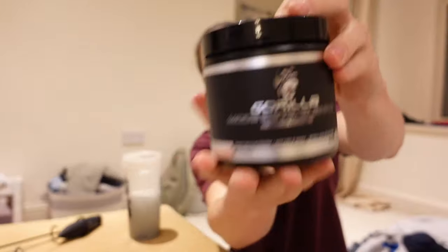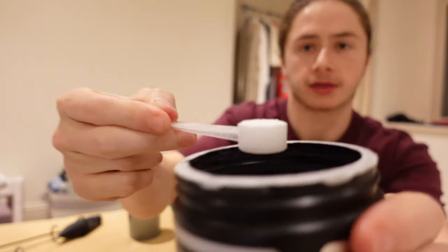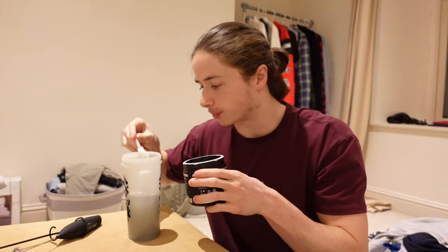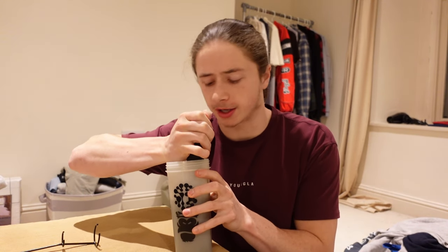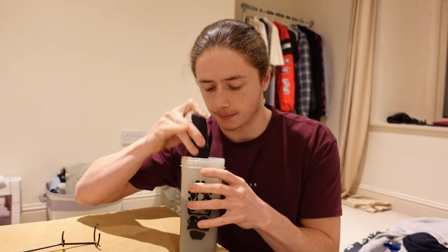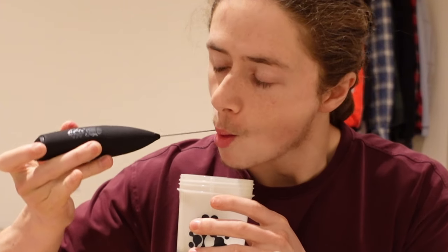And lastly, I have some beta alanine. This stuff is not for the faint of heart. Basically gives you crazy tingles under your skin. I like to do one good scoop, like that much, and I put this right into my pre-workout. This keeps you kind of antsy, keeps you moving in the gym, and it prevents me from getting lazy. I'm gonna take my little frother, sorry, not my shaker, and we're gonna mix this up. And there we go with the pre-workout, guys. Cheers.